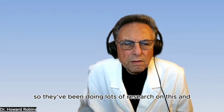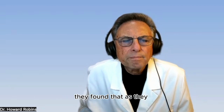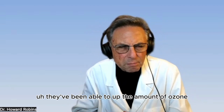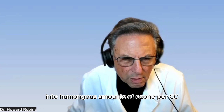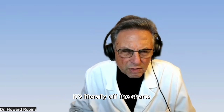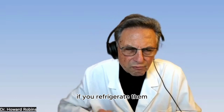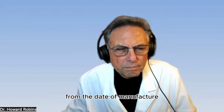So they've been doing lots of research on this, and they found that as they started making it and finding ways of figuring out the ozonation in it, they've been able to up the amount of ozone into humongous amounts of ozone per cc. Their batches have improved to where it's literally off the charts. And since they're ozonoids, they're held in there and they don't start breaking down if you refrigerate them. They'll last for extremely long periods of time from the date of manufacture.